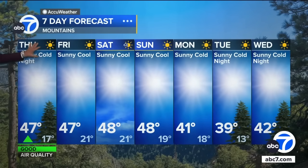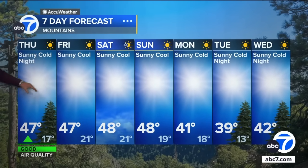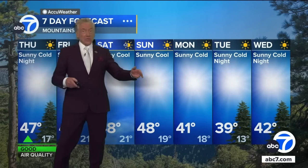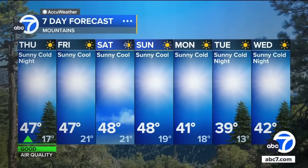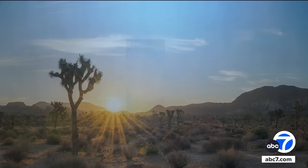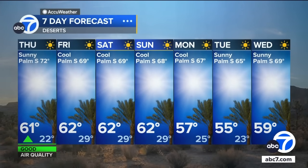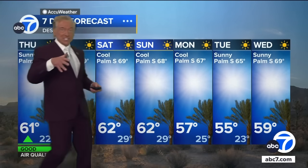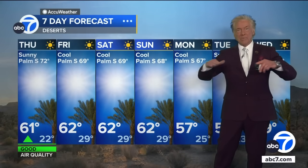Now let's go and look at the mountain areas. Looking at about 47 to 48 for afternoon highs. A burst of colder air, though, is coming in anticipation of that change in the long wave pattern as we get into Monday and Tuesday of next week. But right now, there's no snow in the forecast for the mountains. And the desert, 61, 62, 62. A weekend in the high desert, about 62, which is not too bad this time of the year. It's considerably cooler, though, out at Palm Springs, only in the mid to upper 60s.